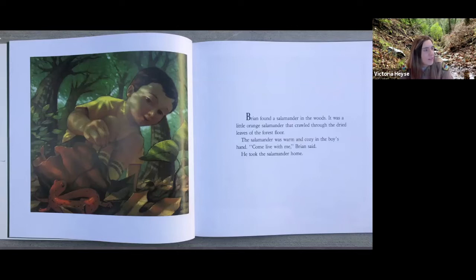So we see Ryan, it looks like he's in the woods, and he lifted up a leaf and he found a salamander underneath, and he decided he's gonna bring it home with him. Let's see what happens when he does that.